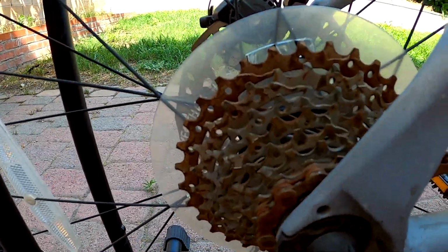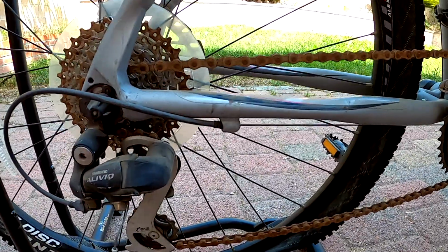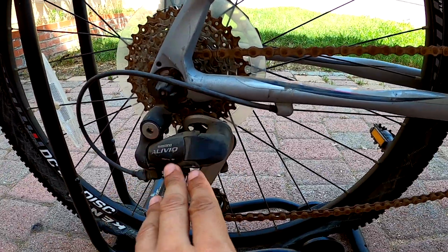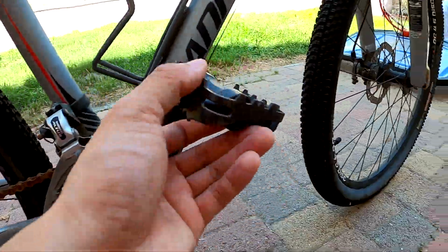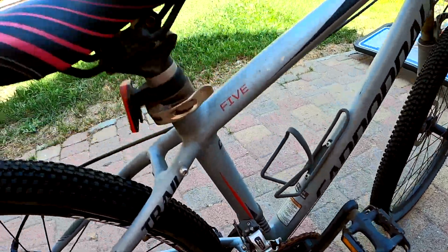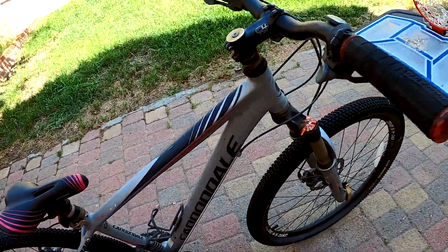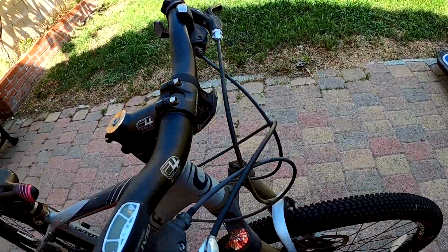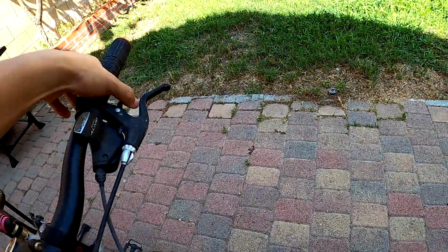All of the teeth on the cassette and the chain rings here look pretty good as well. Again, no major damage on the derailleur. There's a couple little scratches, but it does not affect the performance of it, so that's good to go. Pedals look okay. Looking over at the cosmetics, saddle's looking okay, grips are okay. I did check the shifters and they're working all right.